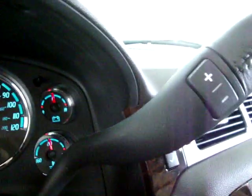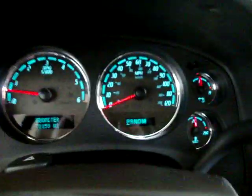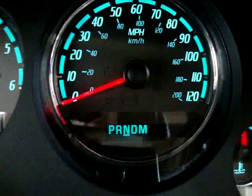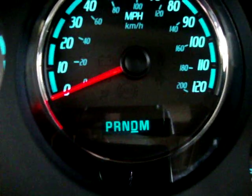Also on the shifter, I don't know if you can see, there's a plus and a minus, and that is to go into manual shifting mode. Let me go ahead and show you what that looks like. Put the car in reverse, neutral, and then drive. And that's how you're going to drive it 99% of the time.